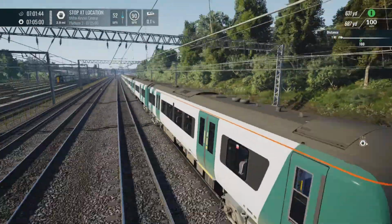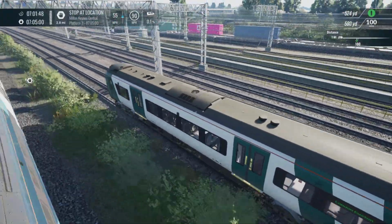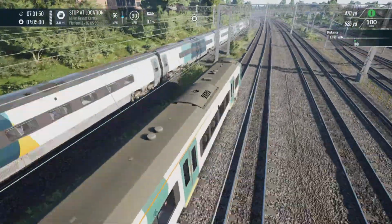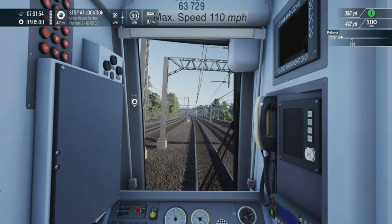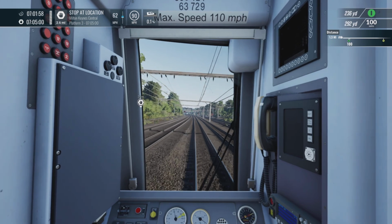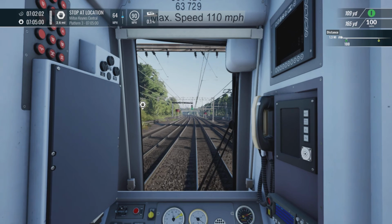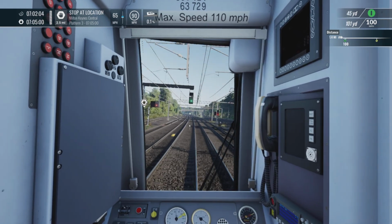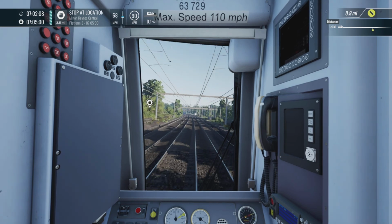Another 350 here at Bletchley sidings, 766. A 390 going past, down towards Euston. We won't terminate at Watford Junction. I don't know if there's an Avanti service. I find it a bit weird if they had a service that terminated at Watford Junction and not down at London.